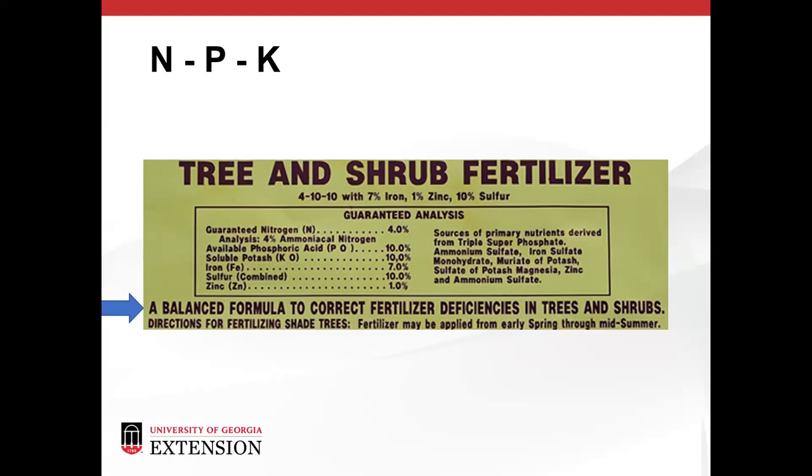So look at what is in the guaranteed analysis. Don't follow the instructions, but all these other words that are like guaranteed to make your tomatoes grow. It's like, well, you don't know what I have in my soil.